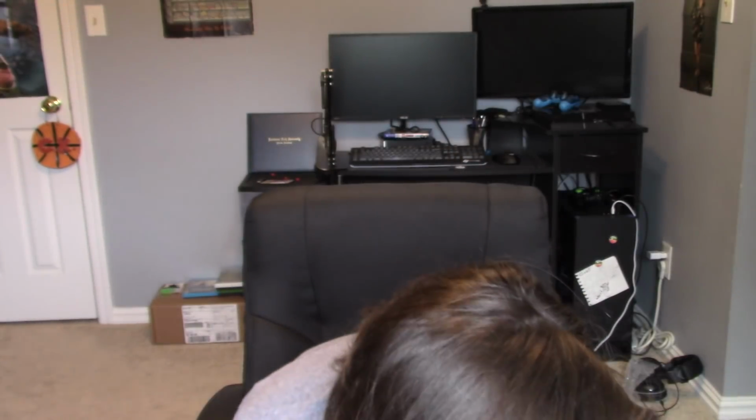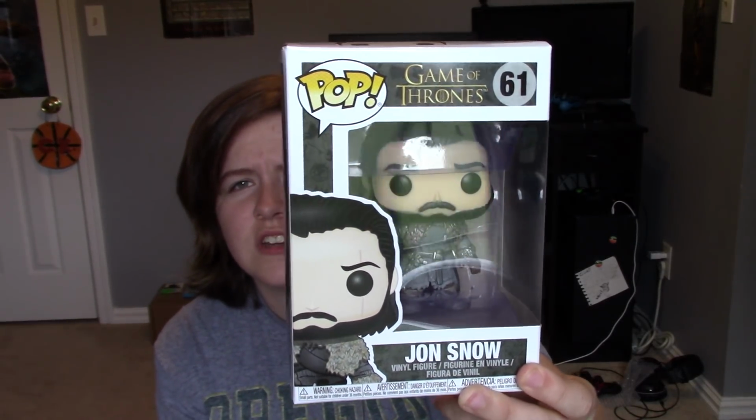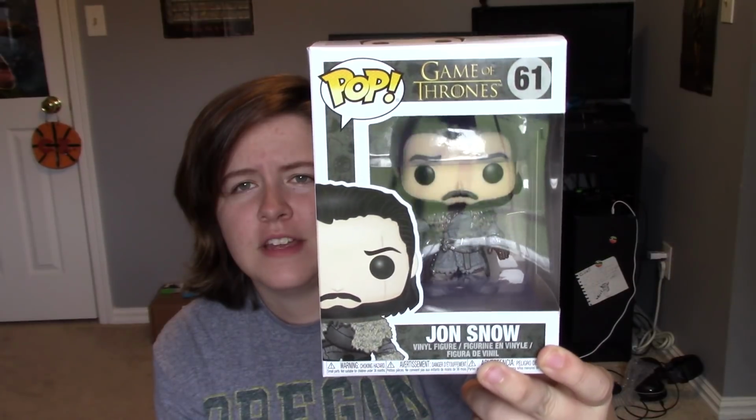Then I went back to GameStop again. I actually went to GameStop 3 times, which y'all see in a little bit. But I went back to GameStop another time, and I got this Jon Snow Pop. He was 10% off. I had a coupon, so he was $10, which is a little bit higher than most places, but I wanted to use that coupon, so I got him. He's pretty cool.